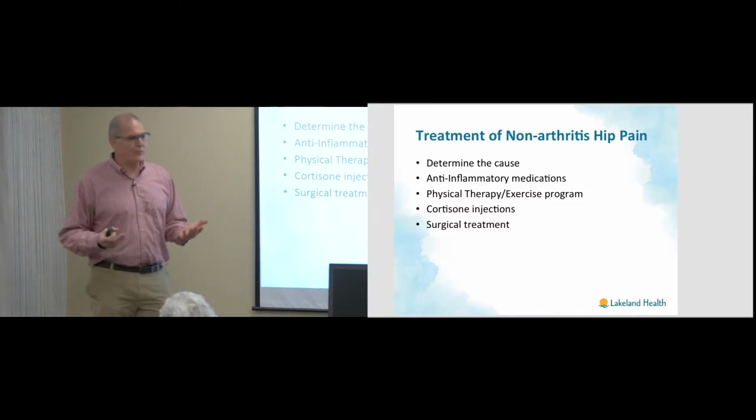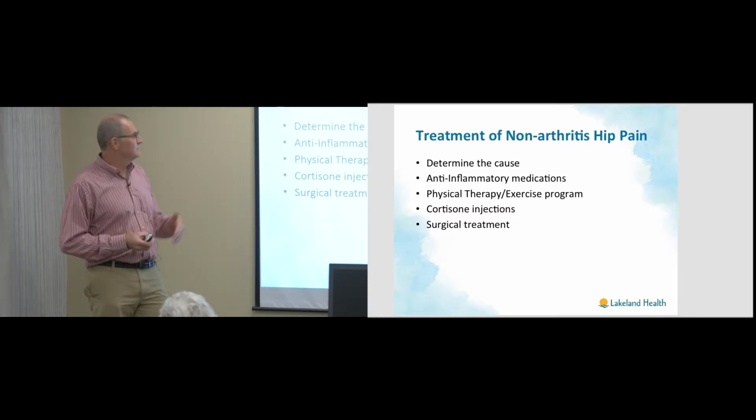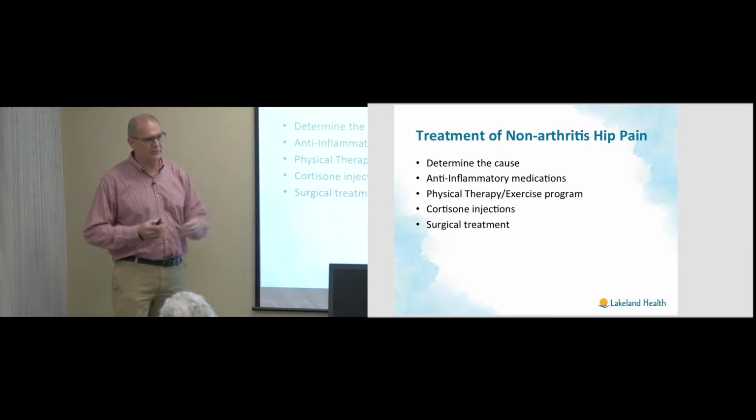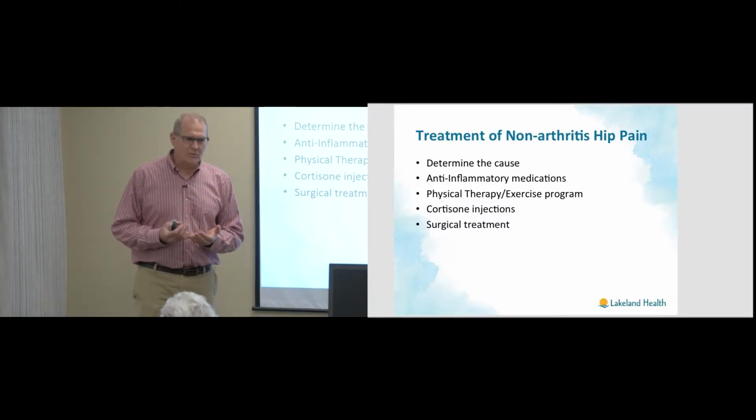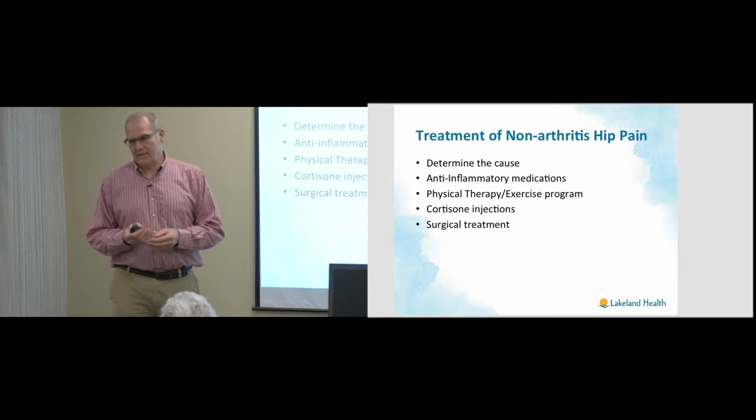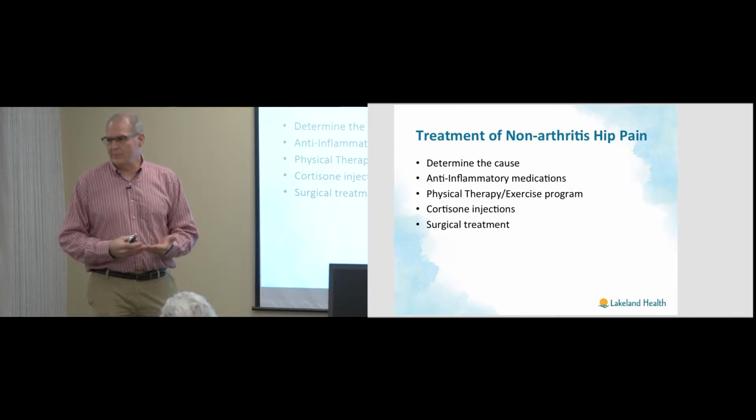So the non-arthritis hip pain, what do we do? Number one, determine the cause. Hopefully determine the cause. Mainstay of a lot of our treatments are anti-inflammatory medications, the Motrin, Advil, Aleve, ibuprofen.